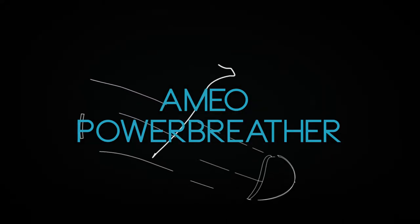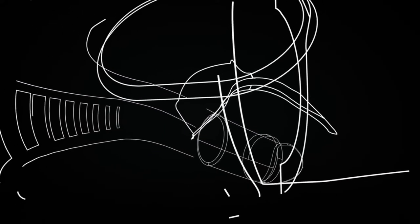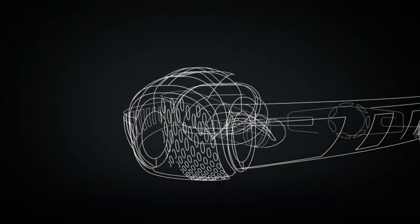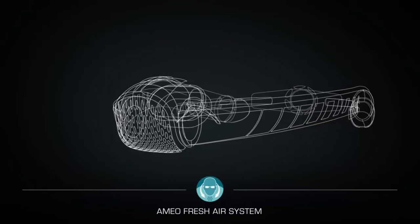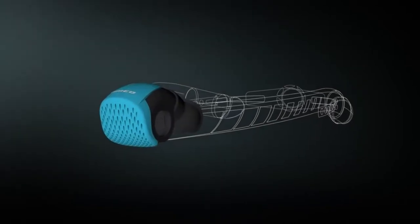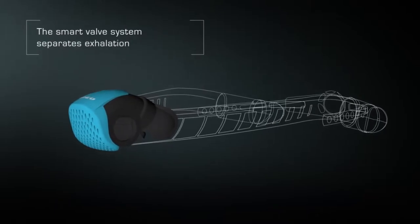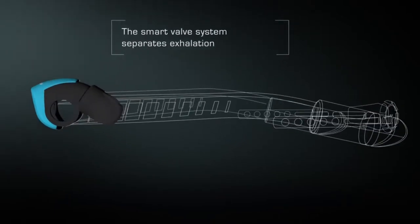The path to more endurance is via oxygen. Now, the path to more oxygen follows a new plan: the Ameo Fresh Air System. For the first time, the smart valve system clearly separates exhalation and inhalation.